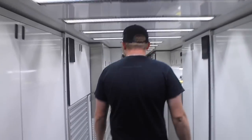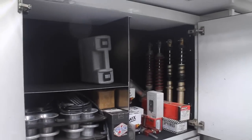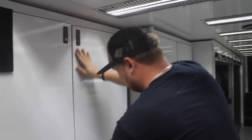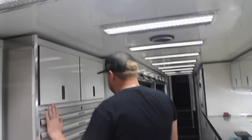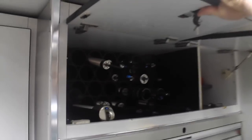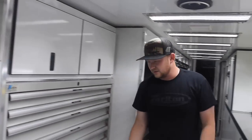Tire cabinet. Up here, it's like an engine cabinet. Some stacks, miscellaneous stuff, filters. All these hold our torsion bars. This is a shock cabinet. A couple different options throughout the night. We can change some stuff. And then this is our list of spare parts.